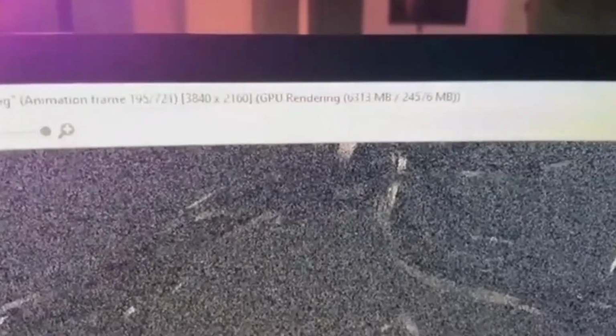How long does it take for you to render? Yeah, so let's have a look here right now. I am on frame 195 out of 721. So a few hundred frames to go. Each one of them counts. And I mean, any artist will tell you, quality takes time. There's no quick way to that.